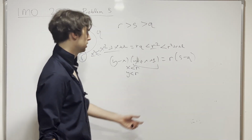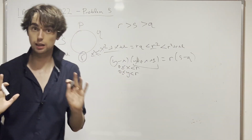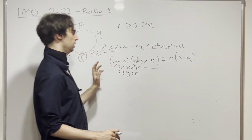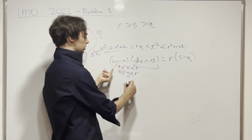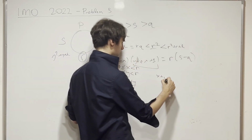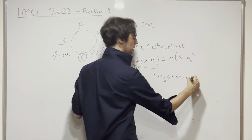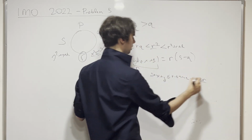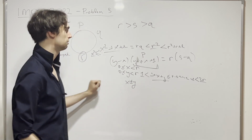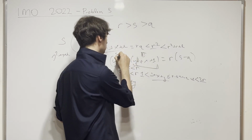So this thing over here must be divisible by r. X is greater or equal to 0, and so is y. We're playing around with that 0 introduced, just to get rid of that edge case. And so x and y are different, right? X is different from y. Now x plus y is less than or equal to r minus 1 plus r minus 1. So let's add a 1 here, plus 1, which is less than 2 times r. So this is also bigger than 1. And that means this here is in fact equal to r, which makes y minus x equal to s minus q.